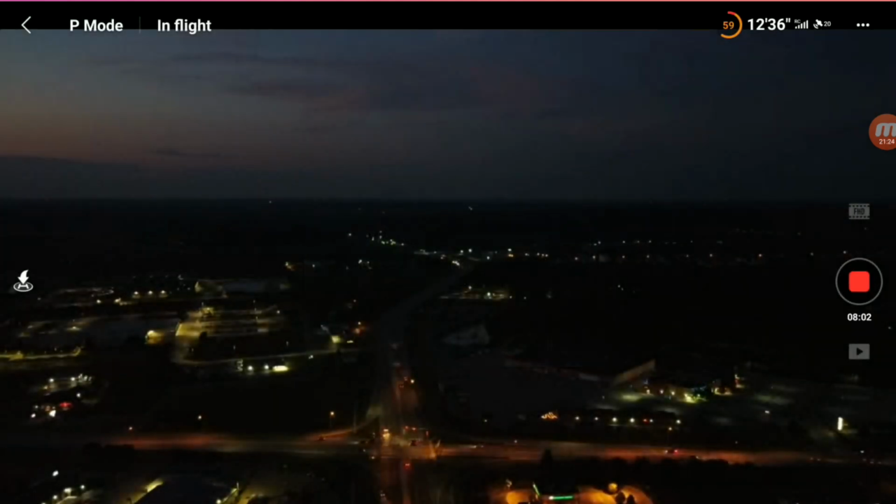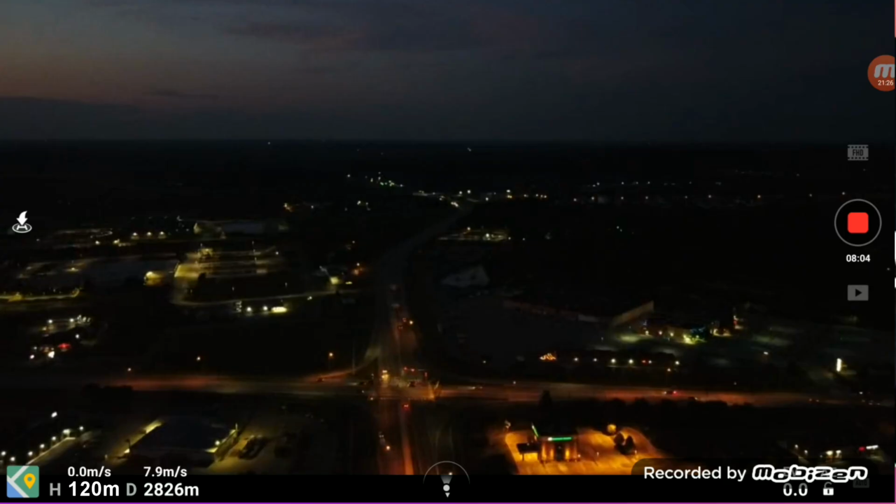Almost at 3,000 meters, y'all. Just, okay, y'all, I'm almost there. Trying to slow down. Maximum flight distance reached. Okay, maximum flight distance reached at 2976.